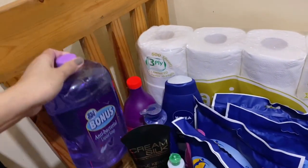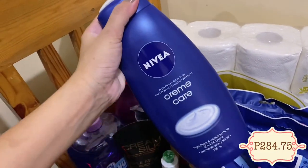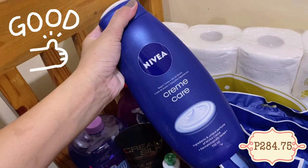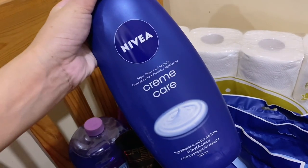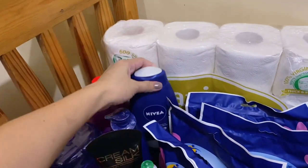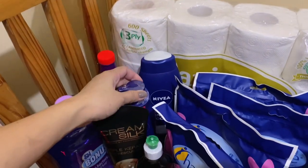I am not very particular when it comes to body wash as long as it lathers. This is just my second purchase of Nivea Cream Care, and I'm loving it not just because of its mild scent but also the price, which is cheaper than other brands given the amount. I use this not as my main body soap but for those days that I will clean my body using a body scrubber. For lotion, it will always be Nivea.